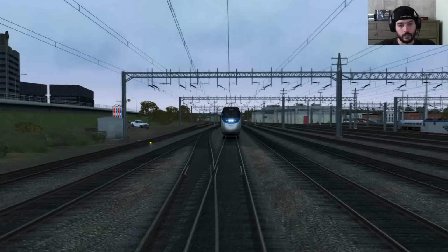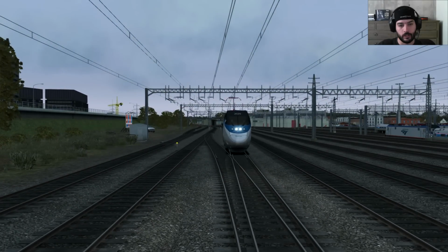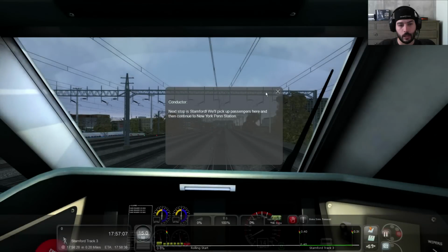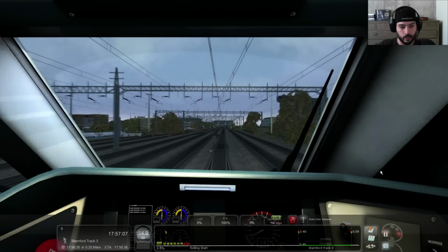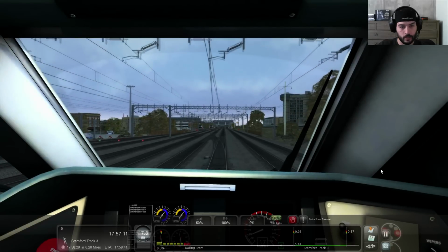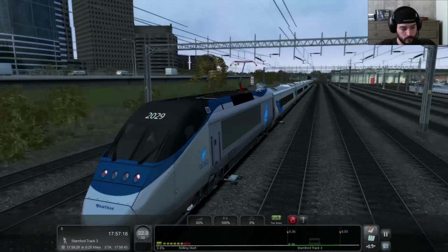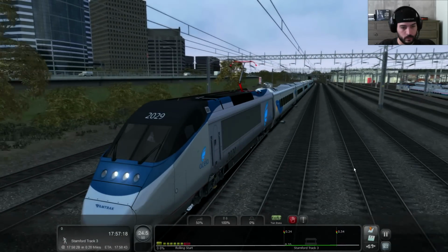There we go. Got the scenario loaded up. So it's going to start us out as moving. Next stop is Stamford. Pick up passengers here and continue to New York Penn Station. Sounds good. Let's go ahead and speed up since we can get up to 50. And let me get our headlights on real fast. There we go.